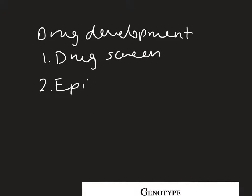But let's take a step back to understand how epigenetic drugs are developed. This is a rigorous process full of regulatory hurdles which takes years to complete. The first stage is a drug screen. During this stage, drugs are tested on cells for effectiveness and functionality. If the drugs have an inhibitory effect on the growth and proliferation of cells, they are deemed promising and move on to the next stage, which is epigenetic profiling. This involves identifying and assessing the effect of a drug on the cell's epigenetic profile.